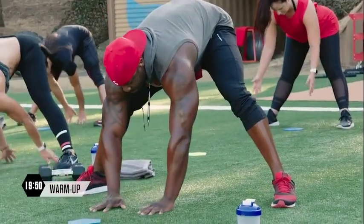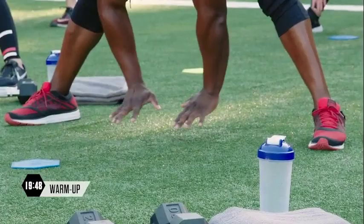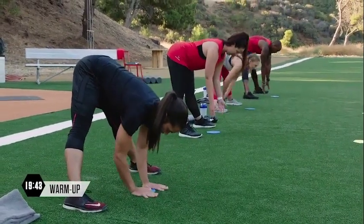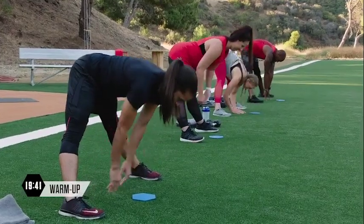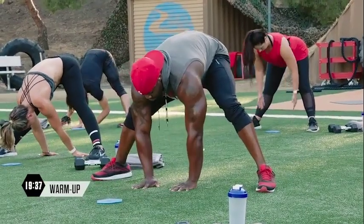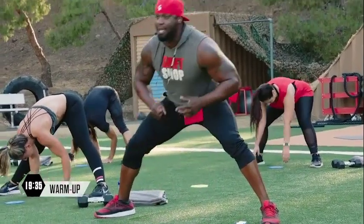This is a great time to get mentally in your zone to work as hard as you can for the duration of this workout. In the middle, one more time, guys. Forward, middle, and back. Slowly stand up.